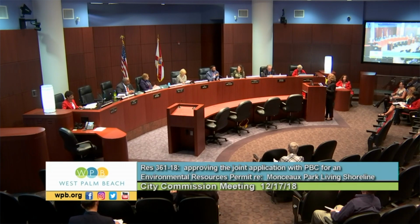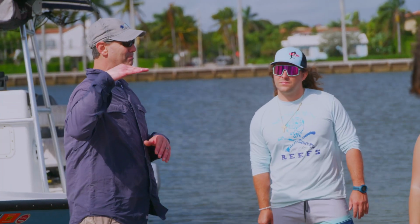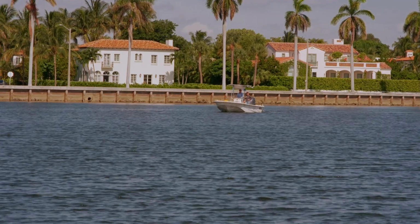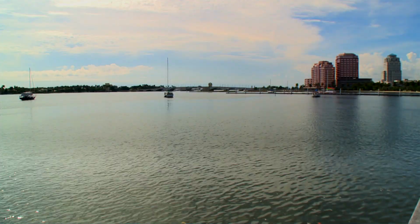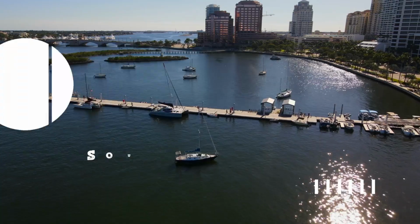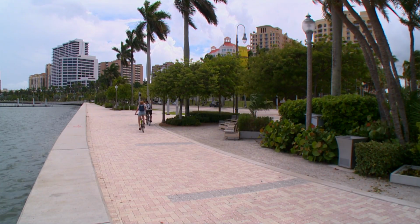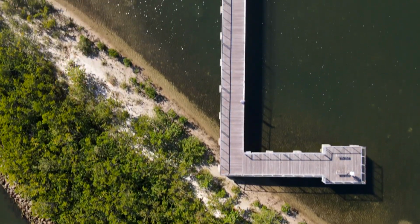And got city commission approval first. The next step was to reach out to the community. We went to the community and said, we would like to build a series of islands in this area. We evaluated this area. There are no seagrasses. It's not going to impact your view. It's not going to impact potential docks in the future. Are you guys on board? They said, is it just like South Cove? We have hundreds of people going to South Cove every day looking at that area. And that project really helped spearhead Tarpon Cove that we're looking at today.